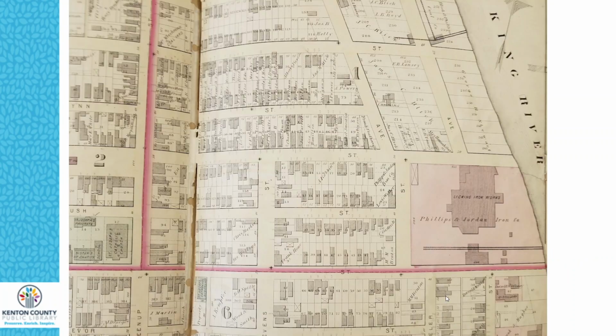And again, here's that city atlas of 1877. And down here in the corner is where Ignatius Droghi's house was. And over here is where the foundry was, the Licking Iron Works. And in 1877, it was listed as Phillips and Jordan Iron Company. So, it looks a lot different than it does now.